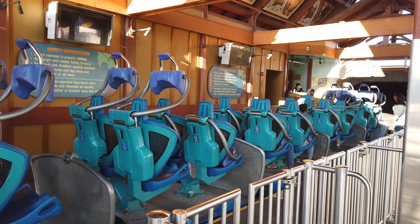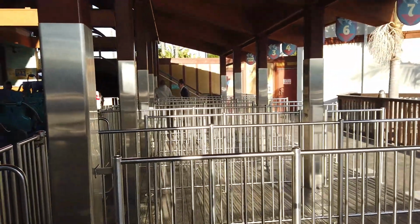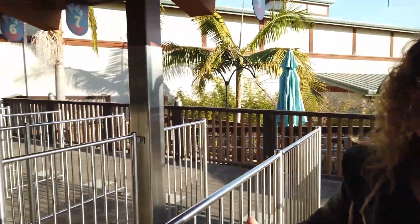It looks like they only have 2 cars for Manta going today. No line whatsoever. There's like 2 people waiting for the front row. And of course we're going for the back row because that's the best.